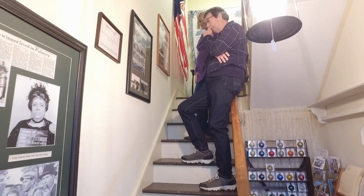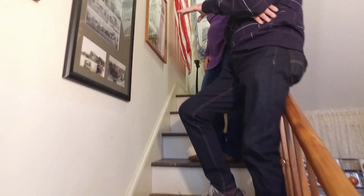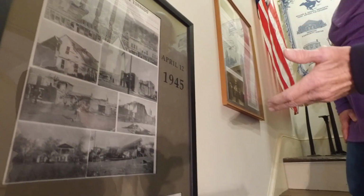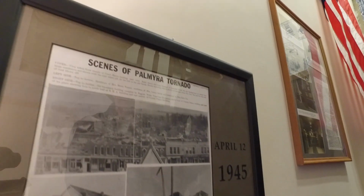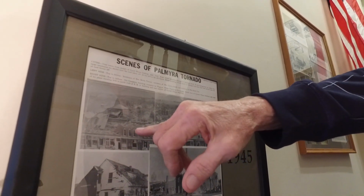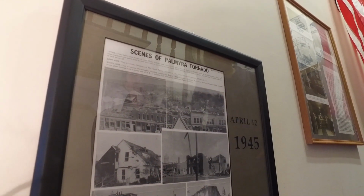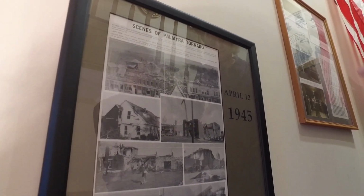No. On our way upstairs, Betsy, we really should stop and take a look at this, because in April of 1945, there was a very traumatic event here in Palmyra. And these pictures show what the tornado of April 12th, 1945 did. If we look at this first picture over here, and I mistakenly called this the Opera House before. No, Crystal Palace. Crystal Palace, right. You can see that if there had been any activity going on there, there would have been a lot of lives lost. Yes.